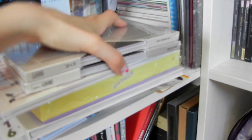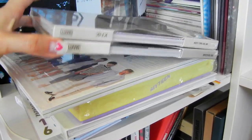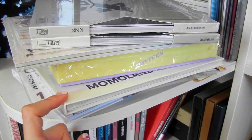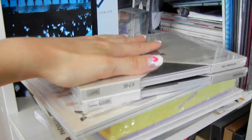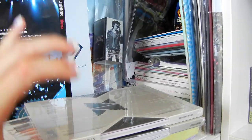And actually this corner is what I use for to-be-unboxed albums. So I have some Kinetkin, some My Teen, and Momoland. I have those here, but I'm not in a hurry to unbox them, but they're usually here. The pile is usually this tall, so it usually moves around here. So yeah, that is that.